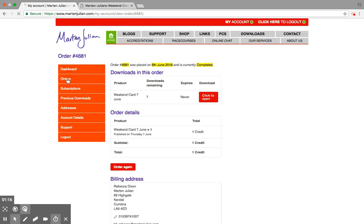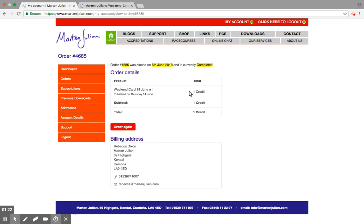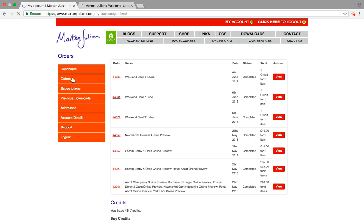If I go back to orders and click on the one for the 14th of June, I can see the order, but there's no option to click to download as the publication is not yet available. By pre-ordering weekend cards, it ensures that I receive a notification as and when they are uploaded to the site, meaning I get instant access.